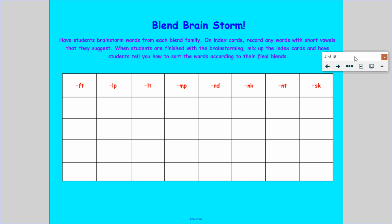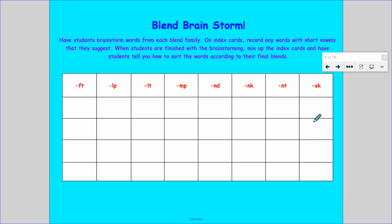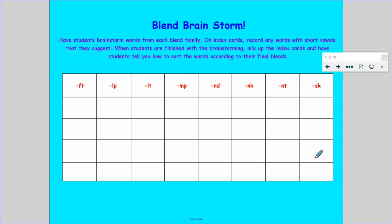Okay, let's go ahead and brainstorm. Let's think of some words that have these final blend sounds. I'm going to come up with one word for each, but I want to challenge you at home to see if you can come up with more words that have these final blend sounds. For ft, left. See, I have at the end, the F-T. For lp, what about gulp?